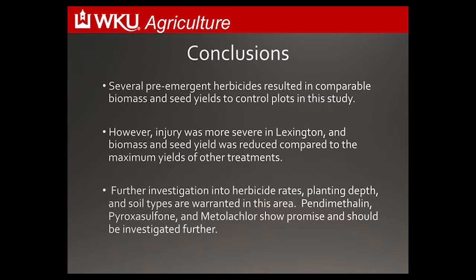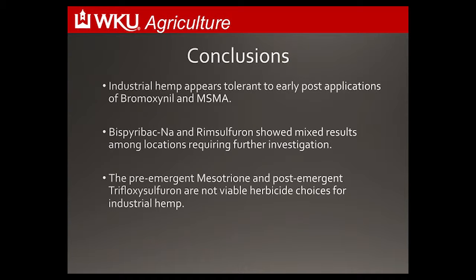When's the best time to apply these? At what stage of growth and development for the hemp, as far as controlling weeds, but also which would be the least injurious to that crop? All right, we'll say that of the post-emergence, Bromoxynil and MSMA seem to do the best.